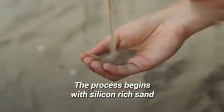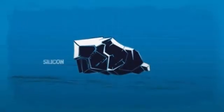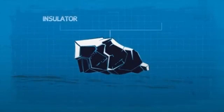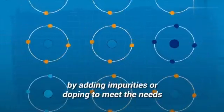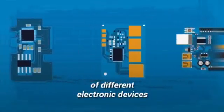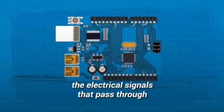The process begins with silicon-rich sand. Why silicon? Silicon is a semiconductor. It's the sweet spot between an insulator and a pure conductor. That means its properties such as its conductivity can be altered by adding impurities, or doping, to meet the needs of different electronic devices. This also allows us to control the electrical signals that pass through.